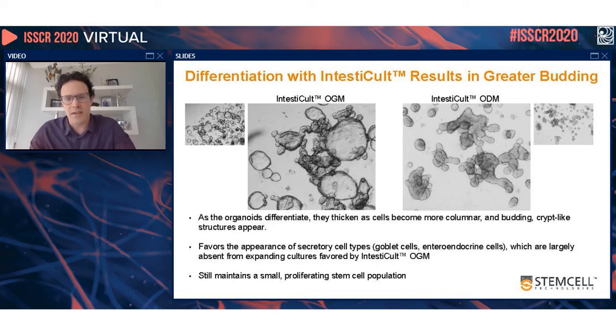This also starts to favor the appearance of secretory cells, such as goblet cells and enteroendocrine cells, which are largely absent from the expanding cultures favored by intestinal OGM. But importantly, with this system, it still maintains a small proliferating stem cell population that can maintain the organoids for a prolonged period of time.